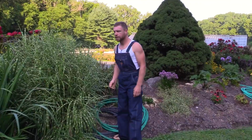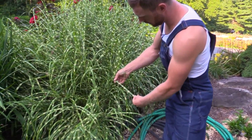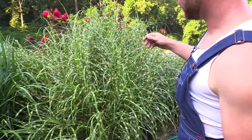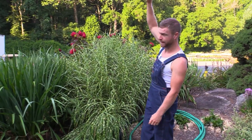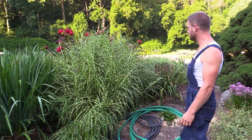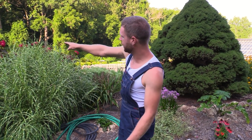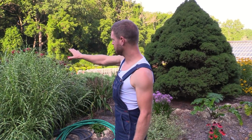This is a zebra grass. It's called Little Zebra. You can see the variegations in there. Instead of the variegation going lengthwise, it goes across the grain. Really interesting plant, neat texture. It's a dwarf variety, so it doesn't get 8-9 feet tall like the regular one does. Great way to add a little bit of texture and different color into the garden, especially if you have a dark background for that. I think it goes nice against the Midnight Marvel Hibiscus back there. It's just a little bit of dark foliage.